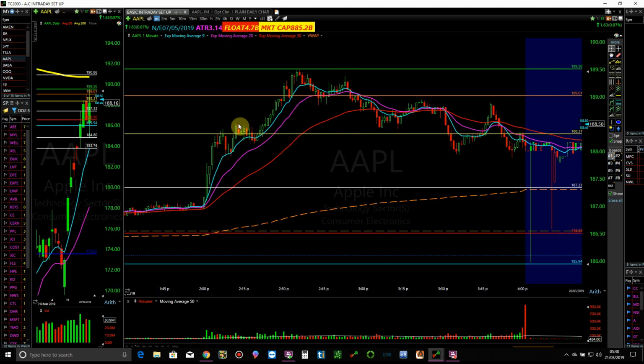So again, no need to get involved in all this. No need to try and take what would have been a little fake double top. No need to take that. It's not a double top, and it's showing nothing but strength. No need to try and fight a little thing like that. Sit back, sit on your hands, wait for confirmation.